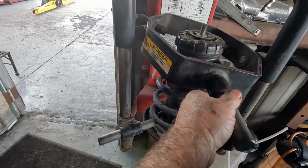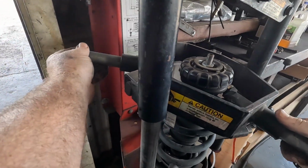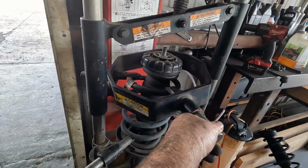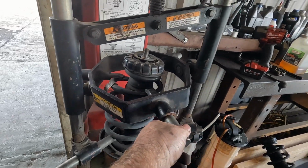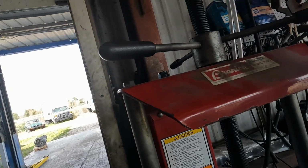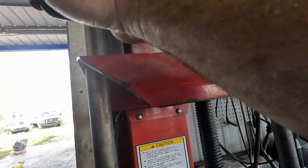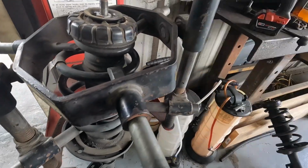I'm going to put some of that Teflon lubricant that we put on urethane bushings and stuff. So I'm going to put on the top on the strut mount. I believe they're getting the new ones. Stop it. Yeah, alright. Look at that thing. You just bump it, it wants to turn. That's no good. When the new strut gets here, I'll pop that apart.